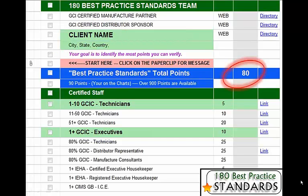What you're trying to do is reach 90 points. You can see here, this person only has 80 points. They have a little bit to go. At 90 points, you're actually going to get on the charts right here. There are over 900 points available in the program. So, just like all of us, we want to achieve the most points we possibly can in any program, to prove that we're the cream of the crop.